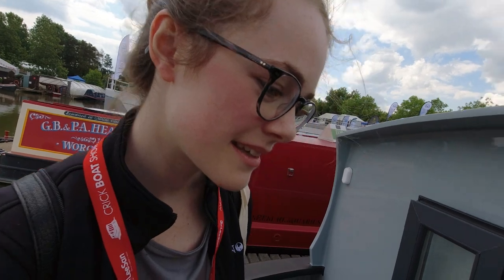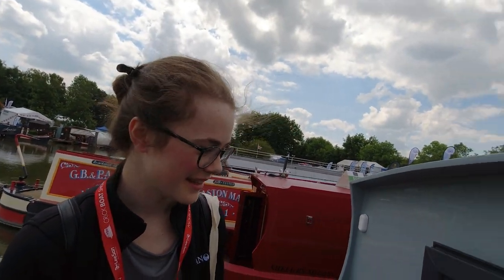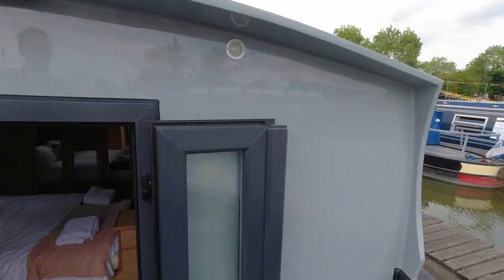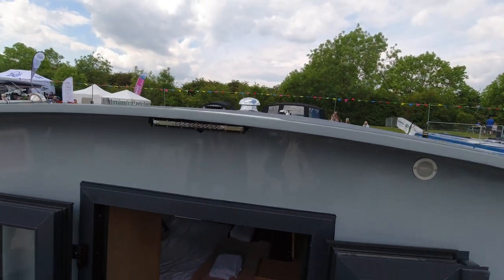Now we're on the boat that's as big as it gets. Is it? Well, in terms of width, it's 12 and a half. 12.6? No, 12.5 by 60. Well, this is certainly the opposite of what we actually came to look for. It's got a very high ceiling. I can't even see over the top of it standing on the deck here.